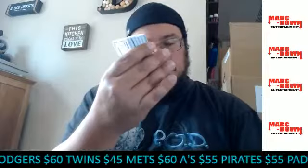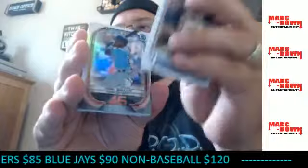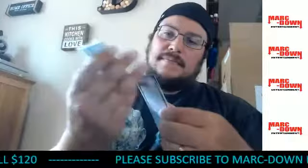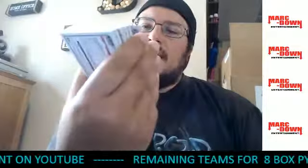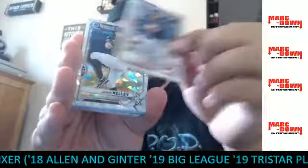Cabrian Hayes. Vidal Brujan. Jake Vogel, first Bowman. Arenado, 99/299, fuchsia parallel. As soon as I'm done with this break, I'm heading for a softball game. Jared Kelly. First Bowman, White Sox, Atomic Refractor. Chris Bubic, Mackenzie Gore.